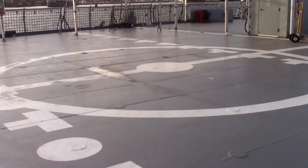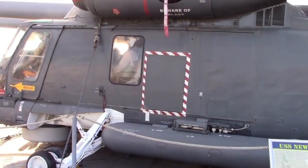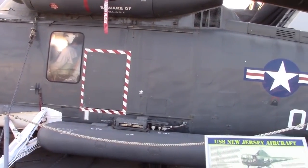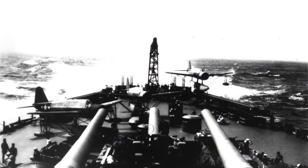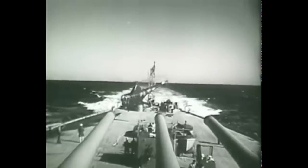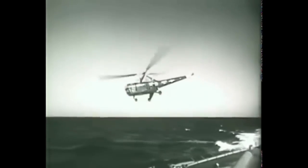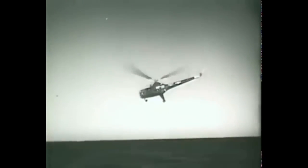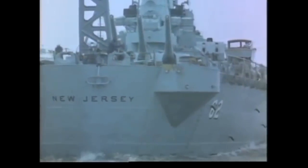The ship's fantail features a helipad, allowing helicopters like the Sea Sprite to launch and recover. In the 1940s, 2 aircraft catapults were fitted on the stern, allowing the ship to launch float planes. Float plane and helicopter alike were used to perform reconnaissance missions and conduct artillery spotting, relaying the accuracy of salvos back to the battleship. When float planes returned to the ship, they would land on the water alongside and be hoisted back aboard with a stern-mounted crane.